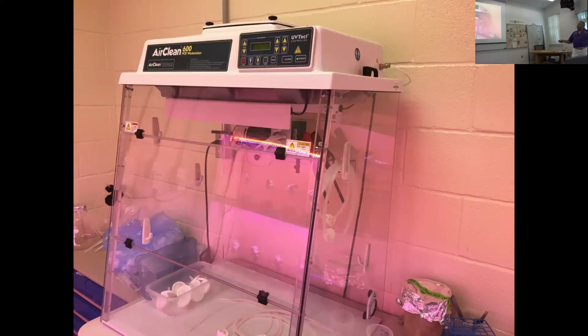So when you lift this lid up, the fan starts and starts blowing HEPA filtered air out of the hood. And then when you close this lid, there's a UV light that comes on automatically and disinfects everything on the inside. So everything we handle for transferring cultures, tubing, lighters, if we're going to use them when we flame the flasks, everything we handle for transferring cultures from one flask to another is kept in here so that the UV light disinfects it.